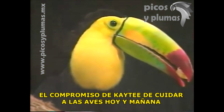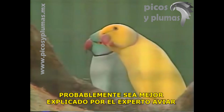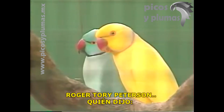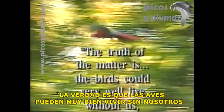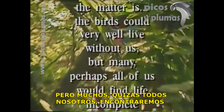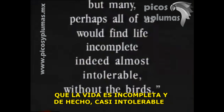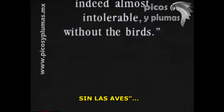The KT commitment to caring for birds today and tomorrow is probably best summed up by avian expert Roger Torrey Peterson, who said, "The truth of the matter is, the birds could very well live without us, but many, perhaps all of us, would find life incomplete, indeed, almost intolerable, without the birds."